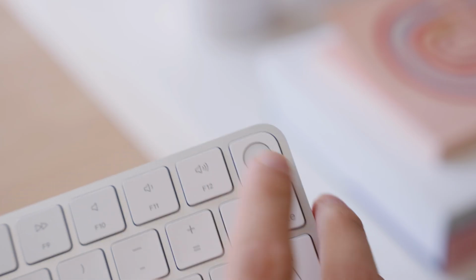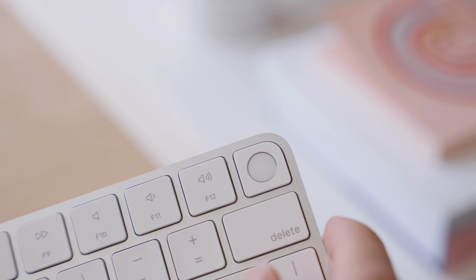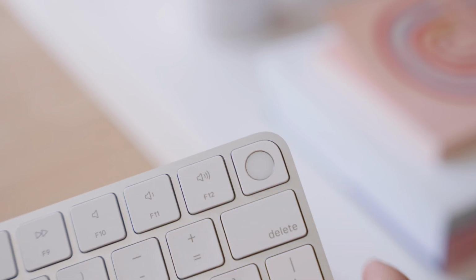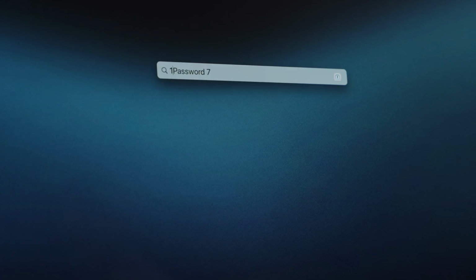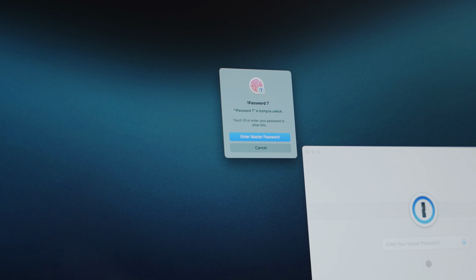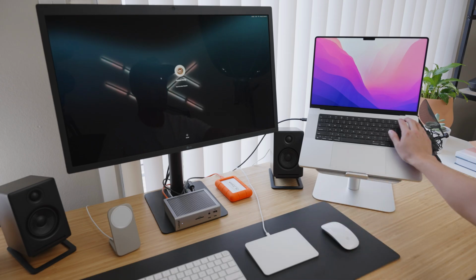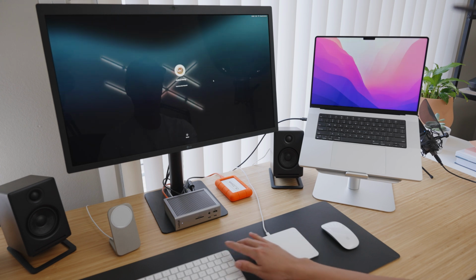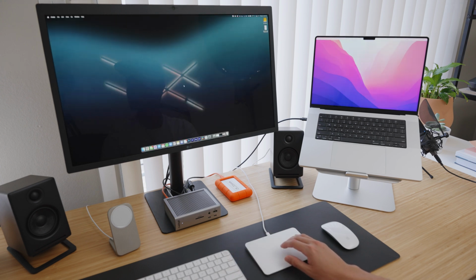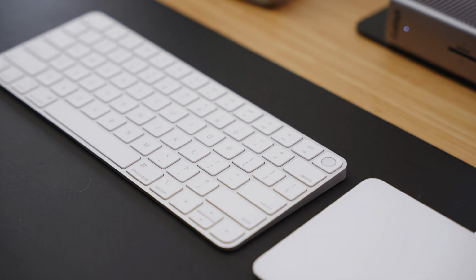Yes, that's right, Touch ID can only be found on this keyboard, and I feel like it's such an integral part of this MacBook, from logging in to Apple Pay to installing programs. I probably use Touch ID at least 5 to 10 times a day, and before I got this keyboard, I'd just have to reach over to my MacBook, which isn't that big of a deal, but when you're doing it so many times a day, it's nice just to have it next to your fingers.